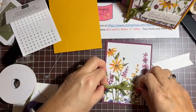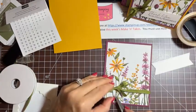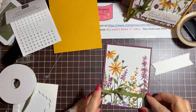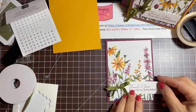And it might just be a tiny bit loose. So what I'm going to do is just sneak a glue dot underneath there just to kind of hold it in place. And I'll just put it right underneath the knot like that. And that'll kind of hold it so it looks good then. All right. Now, do I have enough room?